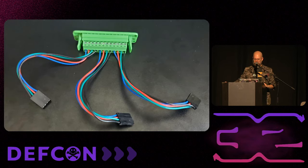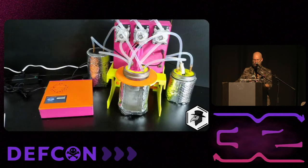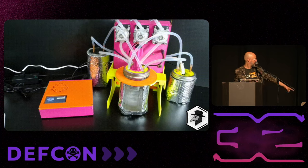Moving forward, this is, again, that same connector. And are we back? All right, now here you see it working. Now you might be able to see it working here. It is currently stirring. Look at that thing.